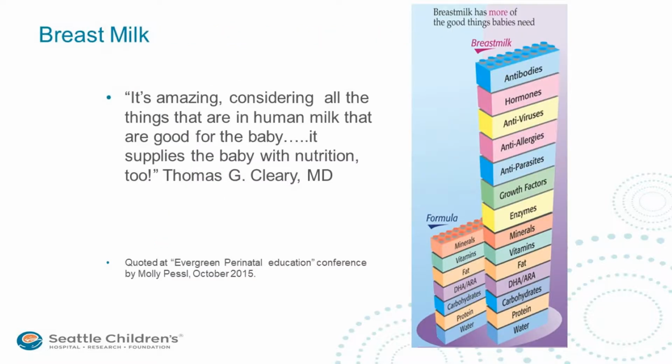All right, and I love this phrase. I've heard it in one of the conferences, and I really, really like to use it with my patients. It's amazing, considering all the things about human milk that are good for the baby, it supplies the baby with the nutrition too, right? By the way, it has so many millions of great things, but it's actually a food for the baby too, right? Sometimes I tell my patients who don't want to breastfeed, well, give the breast milk as the medicine. You know, just put a drop of your milk to the baby, just to provide that baby all of these important things that breast milk can do for them.